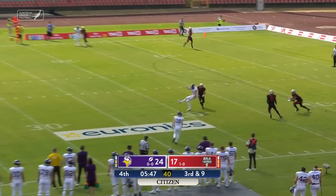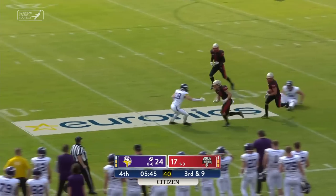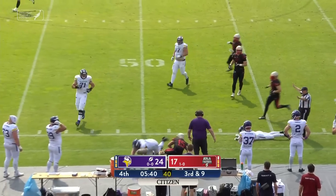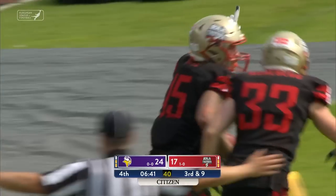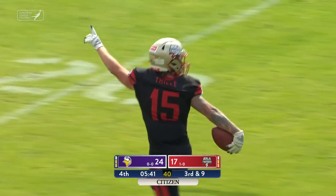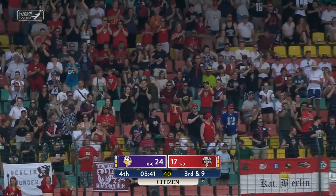Helbig back to the air. It's intercepted at the 12. Here come the Berlin Thunder. And on the INT, Maurice Steele putting the offense back in business here. They trail by 7, and oh my gosh, have we got a football game.